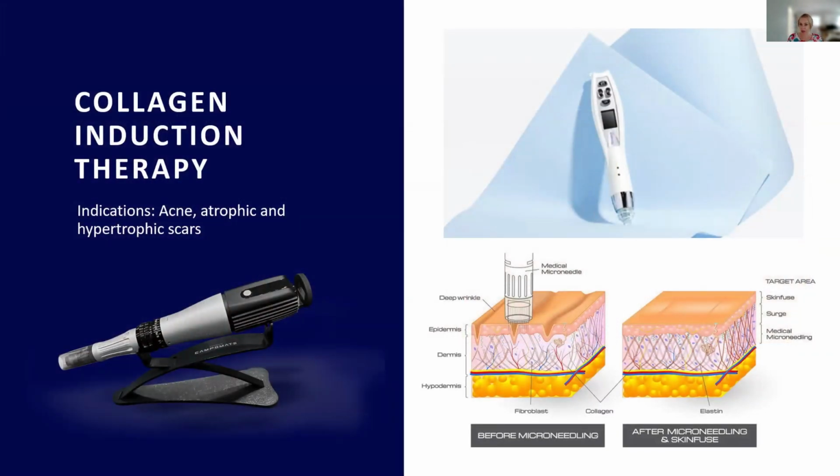Next is our collagen induction therapy or our skin needling, whatever you want to call it. Microneedling, lots of different names, but it's collagen induction therapy. And this is a really, really effective treatment for treating various different types of scars. So acne, atrophic, hypertrophic scars. And the process involves using fine needles on a pen to break down existing fibrous tissue whilst simultaneously stimulating the production of new healthy collagen and elastin. And as a result, we get flexible and softer tissue formation, gradually making those scars shallower and less noticeable each treatment.